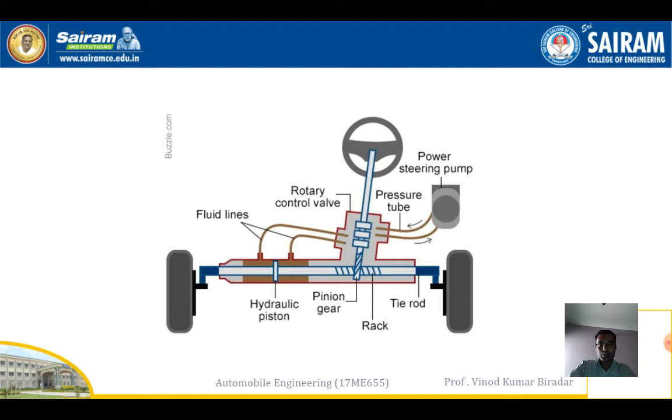Pressure tube and fluid lines, rotary valve. From the vane pump, fluid comes out and is transferred to the rotary valve. From the rotary valve, the working fluid is supplied across the linkages, that is the rack and pinion mechanism, tie rod, and hydraulic piston. So this is the normal working.